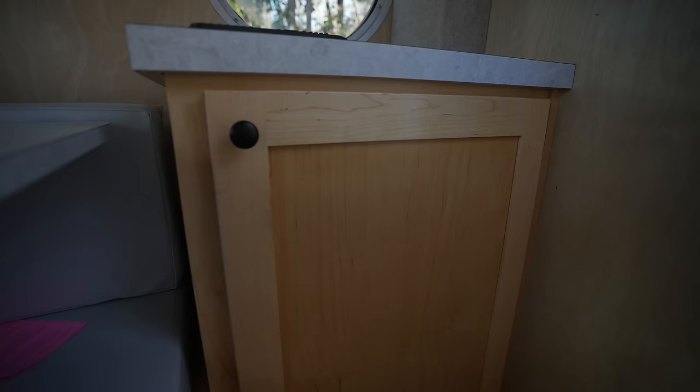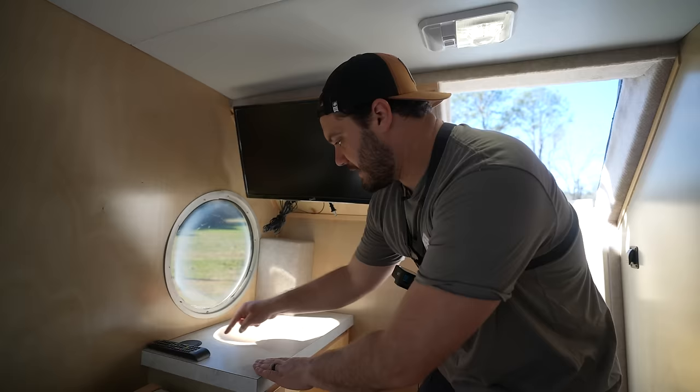Now we just have a cabinet that we could put bags and camera gear in. So if you want to rob us, just come in the boat, take a right. It'll be right there. We have a countertop. All our countertops match completely.